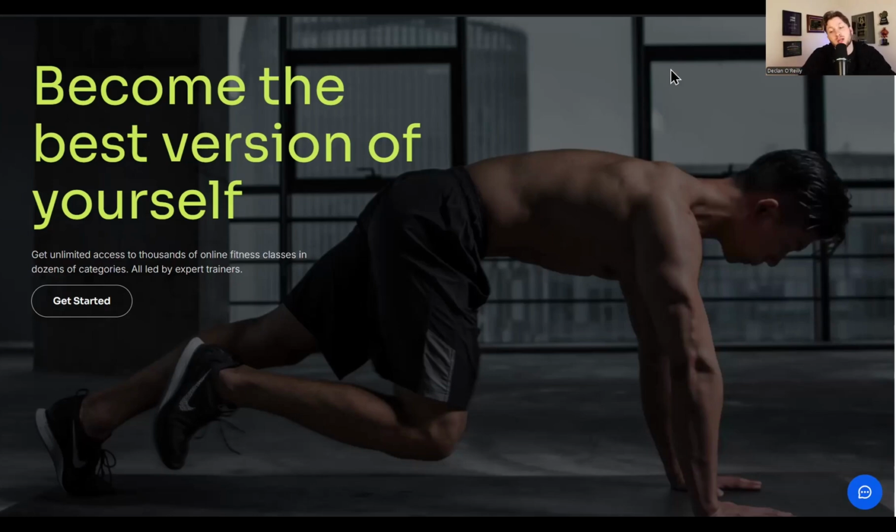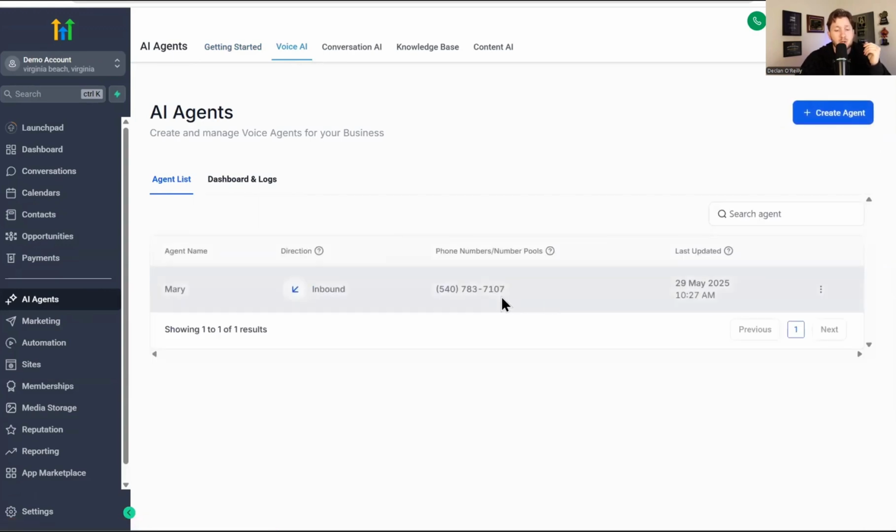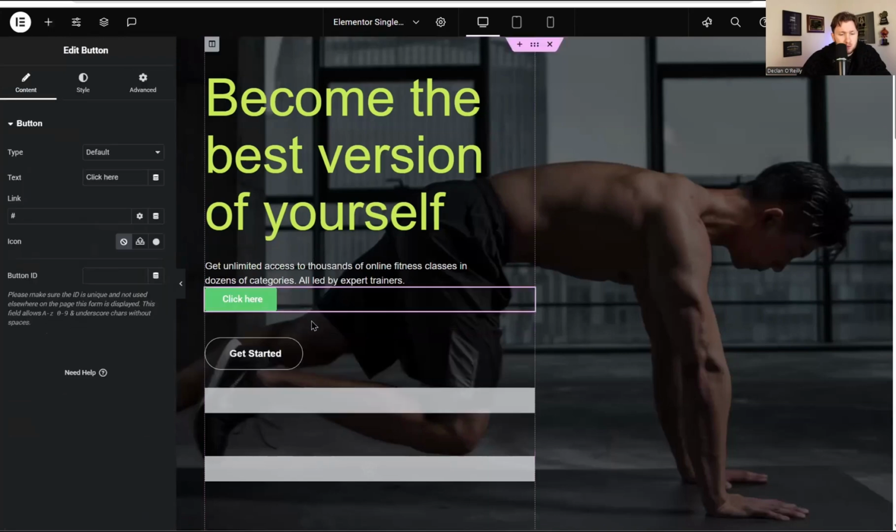So now what we're going to do is go in and make sure the AI voice agent is set up. For this one, it's really simple. We're just going to come back to AI voice agent. We're going to click voice AI, and we just want to make sure that this number is on said website. So we can really put this anywhere. Let's get button, and you can put this in the header, in the footer, wherever you want.